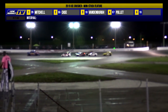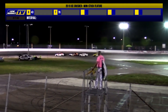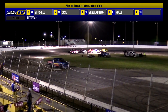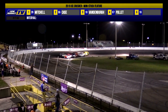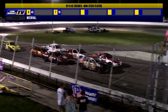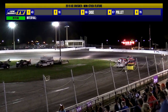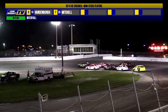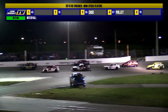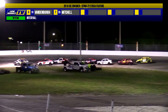Cliff Mitchell scheduled to start in his number 26, 55 Kyle Case, 10 of John Vandenberg, 67 of Cassandra Paulette, and waiting on names for the rest of the field. You'll see the ticker down or above as we go green with our Strictly Stocks. I just heard over the PA. So there we go, folks. Making the schedule as we go. Strictly stock, that'll probably explain why they don't have much of a cage.